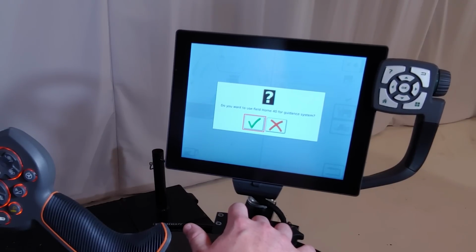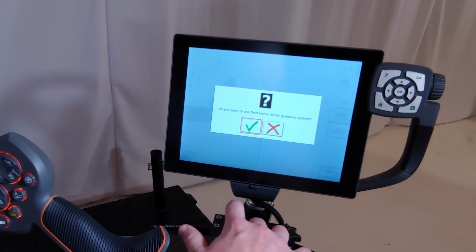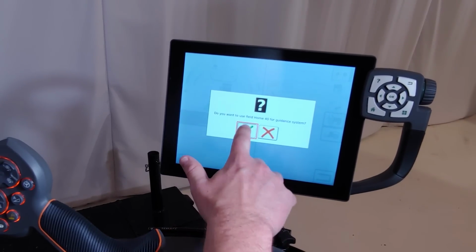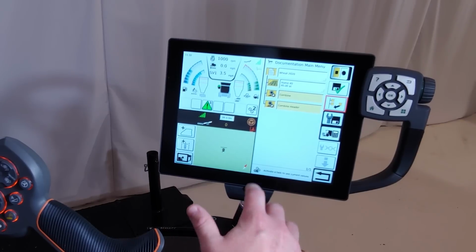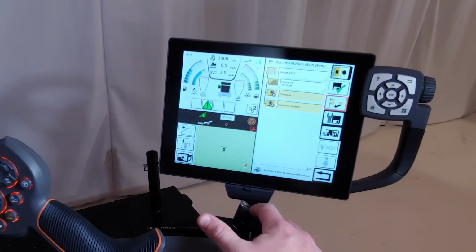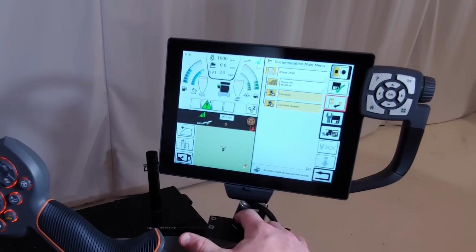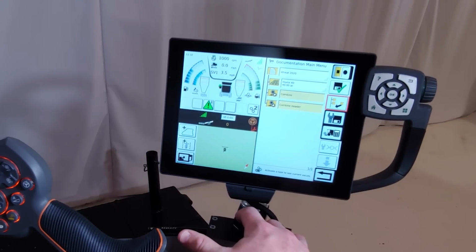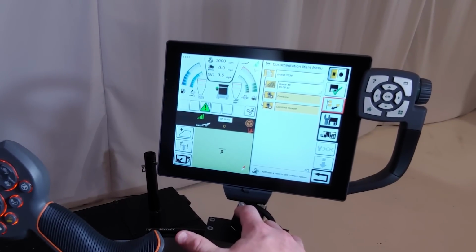Our next icon will appear: do you want to use the Home 40 for your guidance system? For this example, yes we do, and we will select the green check. What this will allow us to do is when we go to set our guidance pattern later on in the video, our field name will automatically populate on our guidance page. To add the next attribute for our farm, we will go ahead and select the attribute icon.